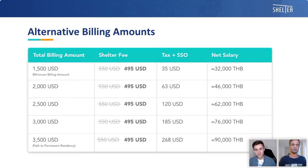So we're pretty flexible on the billing. Some of our clients like to have higher net salaries on their payday in Thailand. So these are the alternative billing amounts that you can look at. You see the minimum up there at the top, where your net salary is around 32,000 baht. And then some of our clients, especially those who are pursuing the path to permanent residency, they'll invoice more, up to 3,500. I think we have a few clients on 5,000, and that takes your net salary up to 90,000 baht or more, which is plenty of money to live on in Thailand.